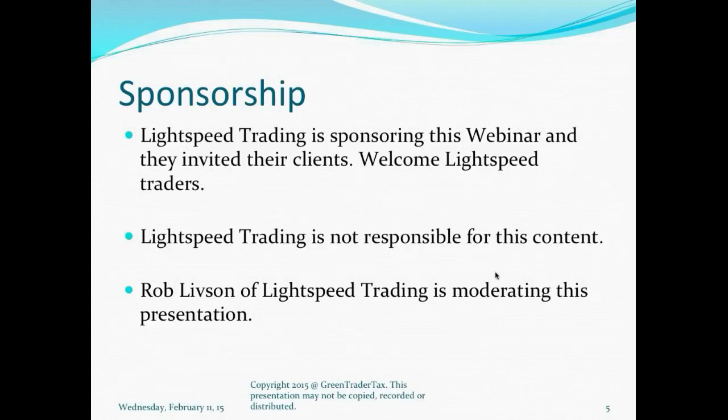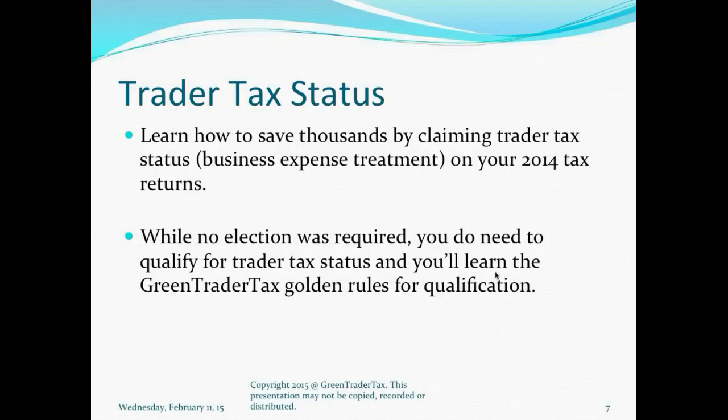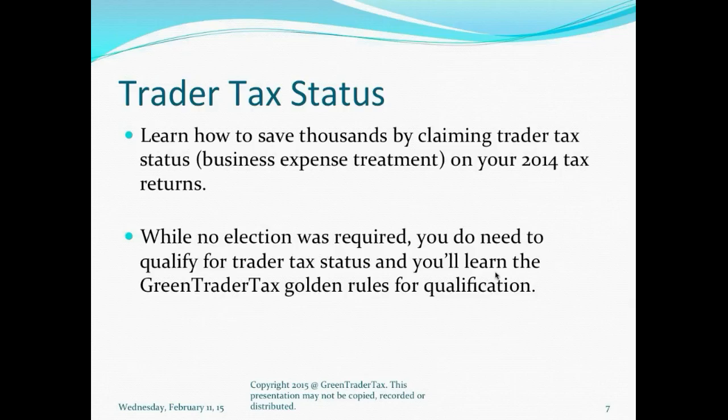So here's the agenda. Trader tax status, wash sales, 475, tax treatment entities, employee benefit plans. These are just the very short agenda slides. We're going to learn how to save thousands by claiming trader tax status, business expense treatment, and you can do that on your 2014 tax returns.